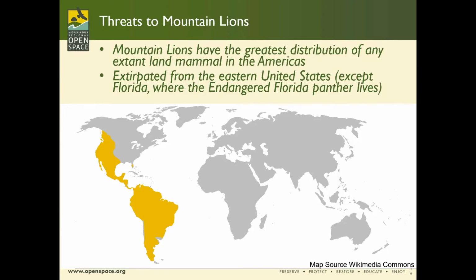So this chart highlights some of the threats that lions have faced, but it also showcases how adaptive they are. So they're able to survive in conditions like the high Andes, the Amazon rainforest, and the Arctic tundra of the Yukon in Western Canada. So these animals can make a living in many, many different habitat types.